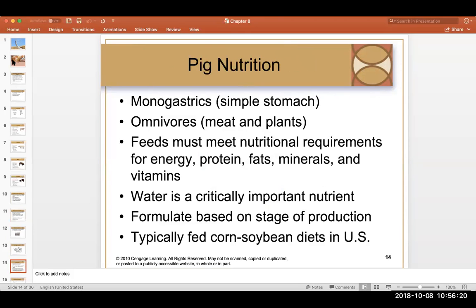So we talked about pig nutrition, of course, and pigs are monogastrics, which means that they have a simple stomach. So what's the other word that we've talked about that means the same thing as monogastric? Can anybody remember? Non-ruminant, yep. So non-ruminant and monogastric mean the same thing. Obviously, non-ruminant means that they are not a ruminant, they are a monogastric. So make sure you know that those words mean the same thing. Pigs are also omnivores, which means that they eat both meat and plants. They're not limited to either one.